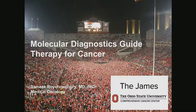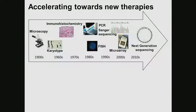So what I want to talk to you about is an opportunity to use new types of testing strategies to help treat patients with cancer. And so that's molecular diagnostics, new tests, and guiding therapy decisions and gaining access to new therapies.